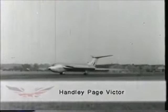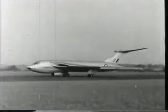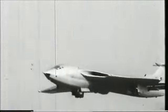The Handley Page Victor was the last of the V-bombers to enter service and the most versatile. This graceful crescent-winged aircraft had a capacious bomb bay, allowing it to carry up to 35,000 pounds of bombs and an impressive performance with a top speed of 627 miles an hour and a range of 2,500 miles.